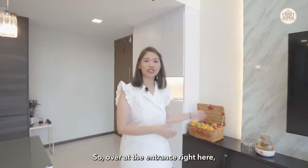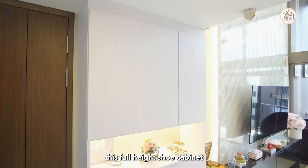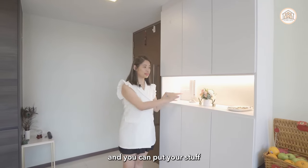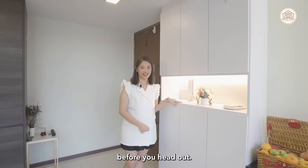So over at the entrance right here, owner has actually built up this full height shoe cabinet, and it comes with an open section here, and you can put your stuff that you actually want to grab before you head out.